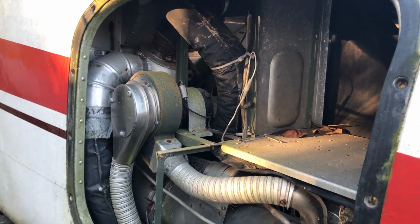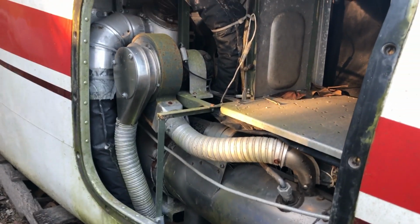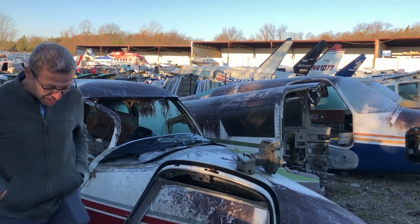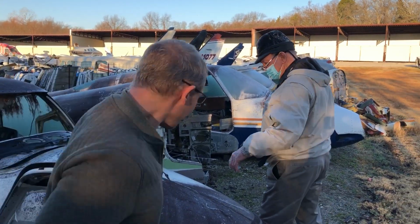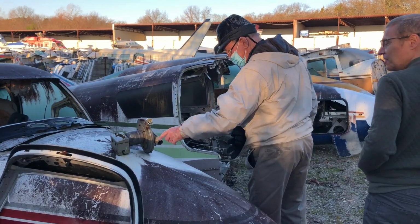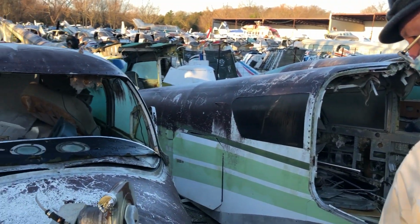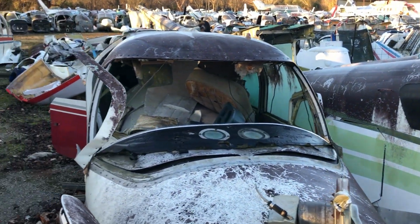I don't think that's one of the original. I mean, that's not the original heater. This is, I think, a 60s vintage 310. It's in good condition. What is this, a heater? Part of the heater. It's the heater fan, I think, the blower. Yeah. This is what it looks like.